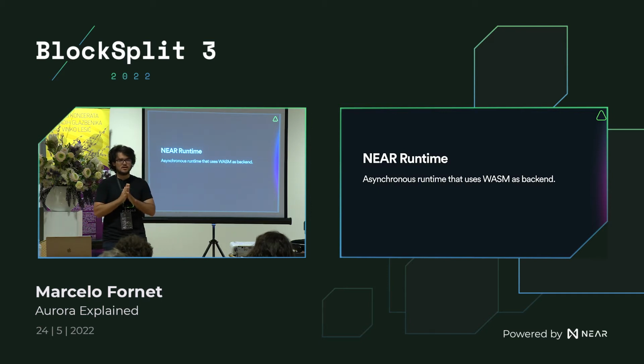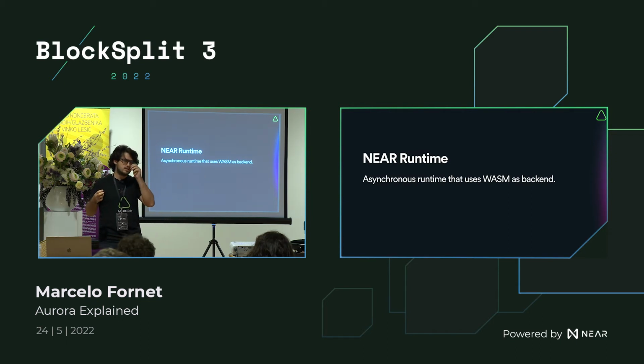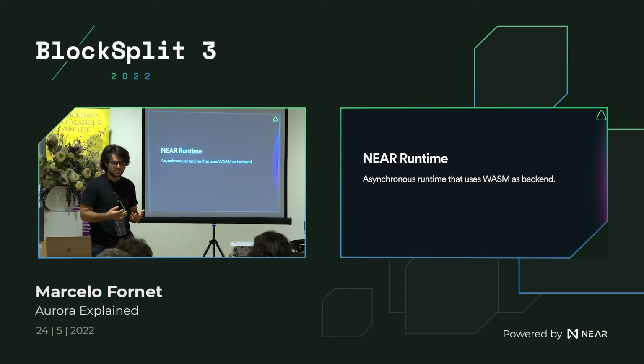A single Near shard will have a limit to which it will be able to scale and to which we will be able to squeeze more performance out of it. But in general, the long-term plan is to scale through sharding, and applications should be aware of this. In some sense, they need to be aware of the asynchronous environment and they need to use it to scale with it. But what's the problem?